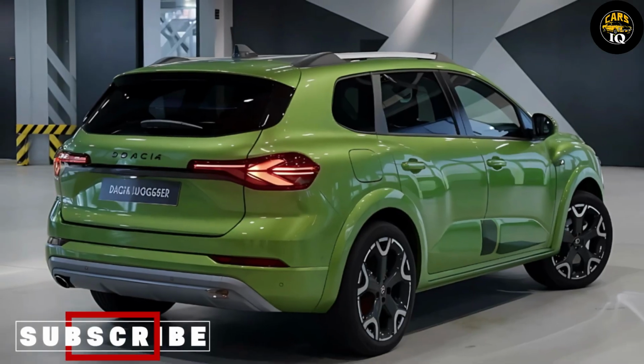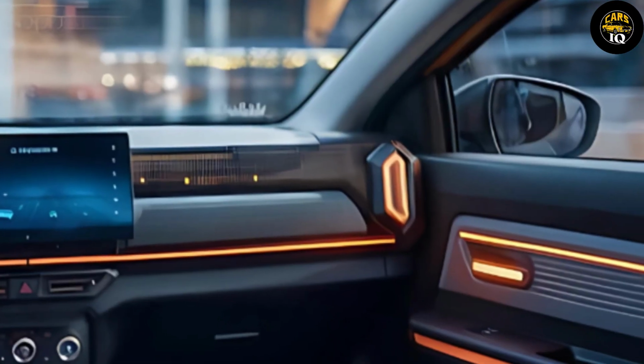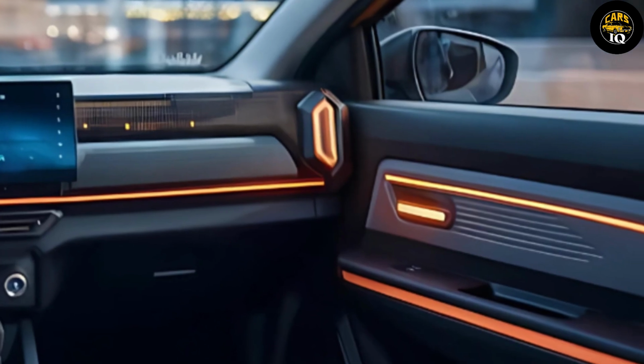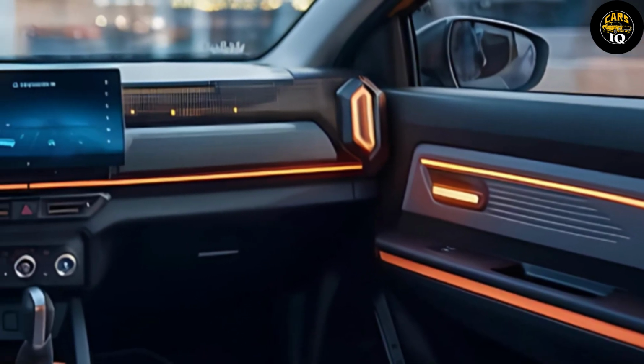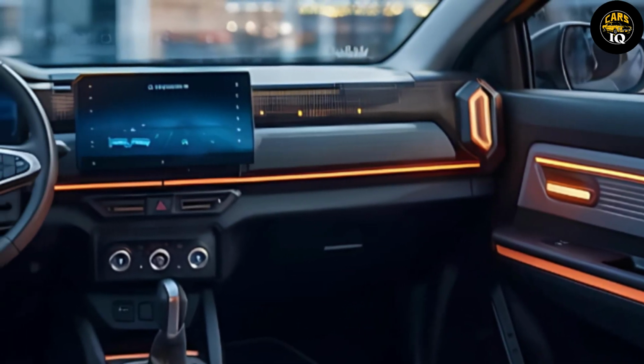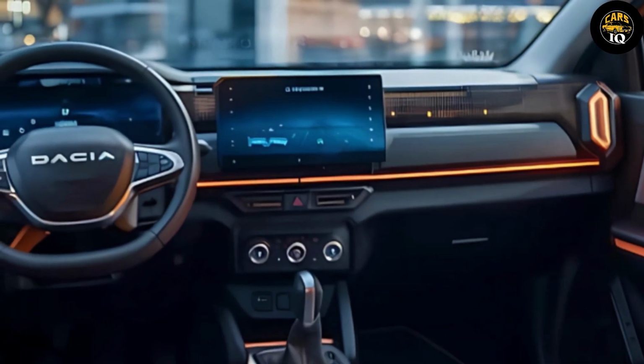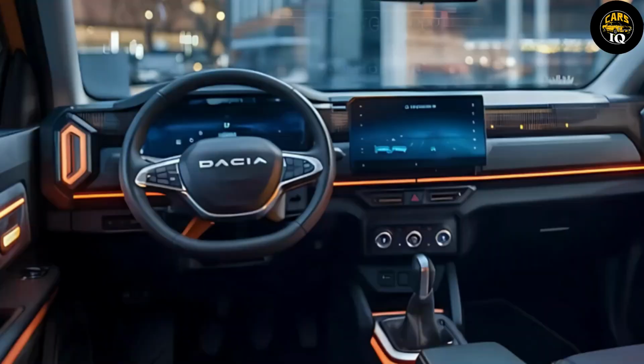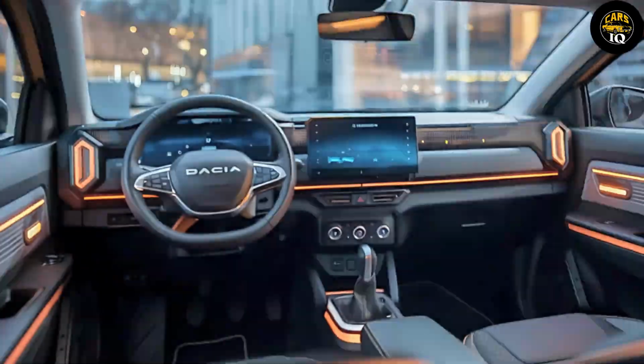Trim levels and pricing: offered in Essential, Expression, and Extreme trims, the Jogger scales up in comfort and tech depending on your needs. Prices start below £19,000 in the UK, making it one of the most affordable seven-seaters on the road today.